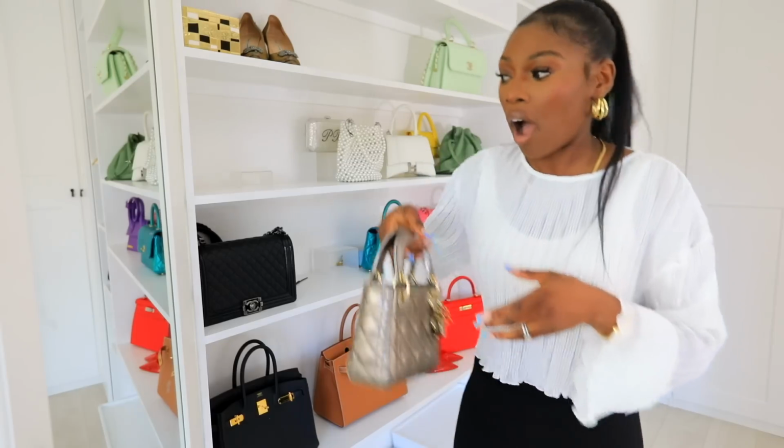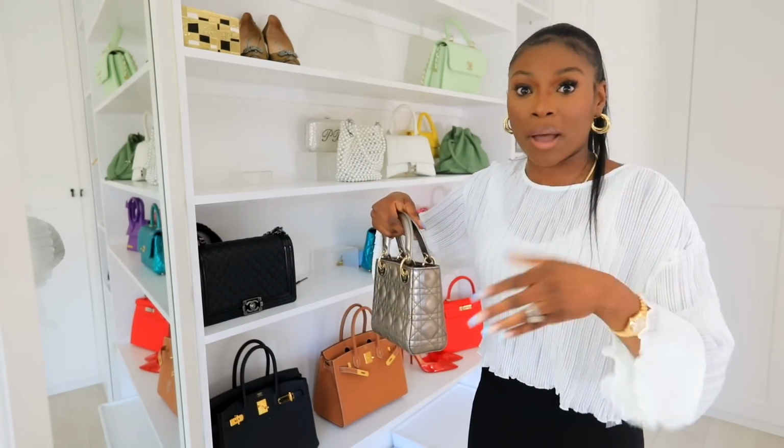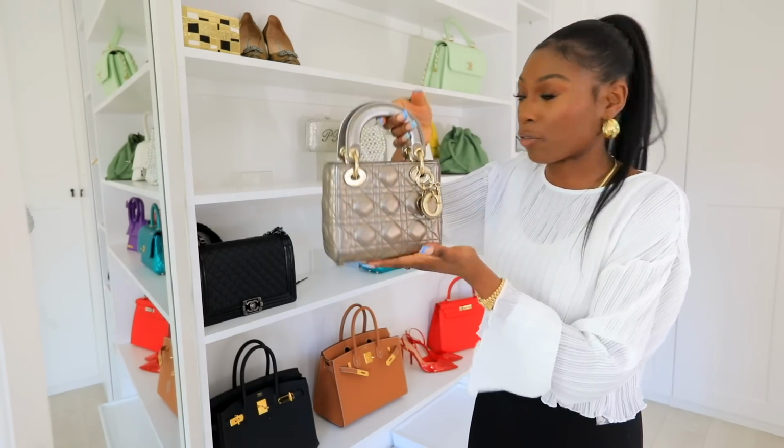To be fair, I would buy more and more Lady Diors if I was going to keep buying more bags. This would be a bag that I will buy over and over again in different colors and different styles.